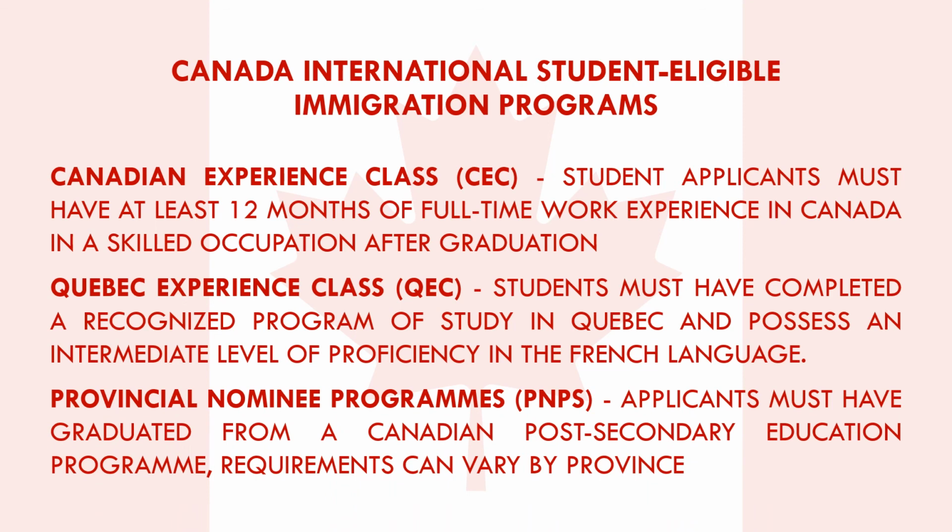The provincial nominee programs, PNPs, allow applicants who have graduated from a Canadian post-secondary education program to seek permanent residency, but requirements can vary by province. The PNP program is often favored because it can be a quicker way to secure permanent residency in Canada than the other 2 programs.